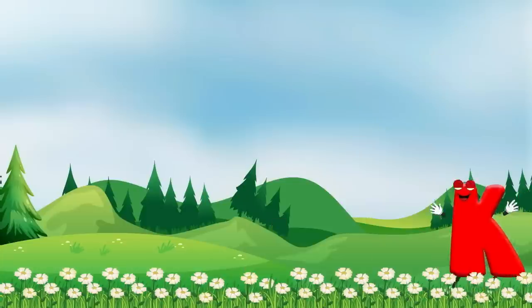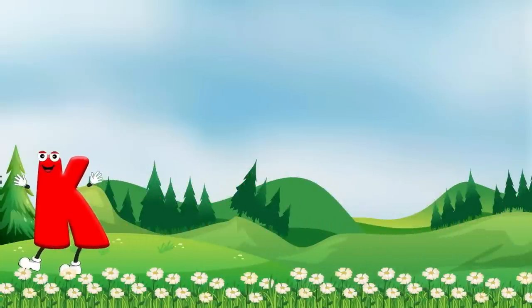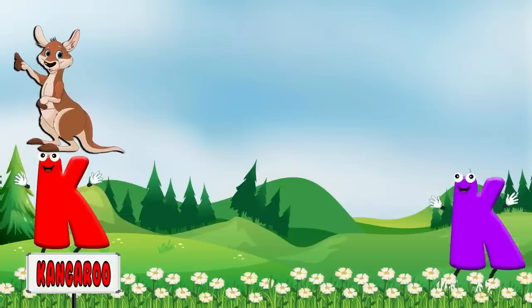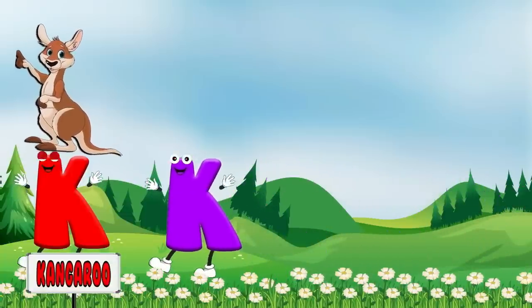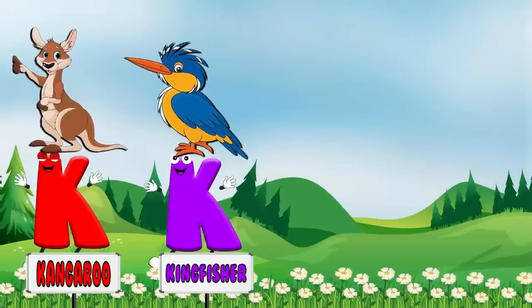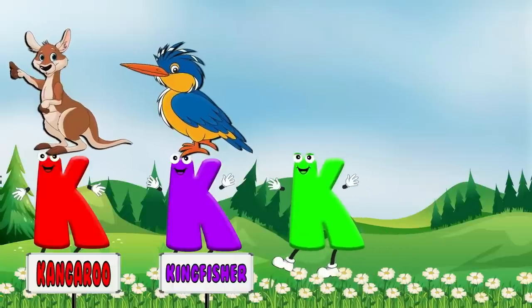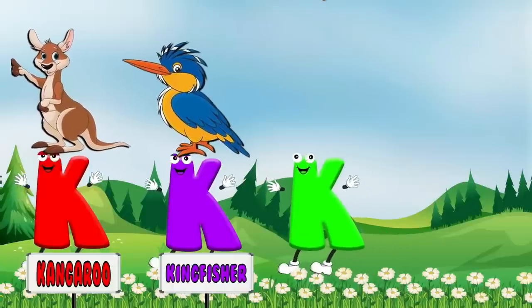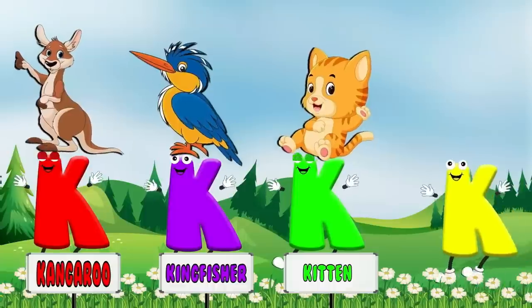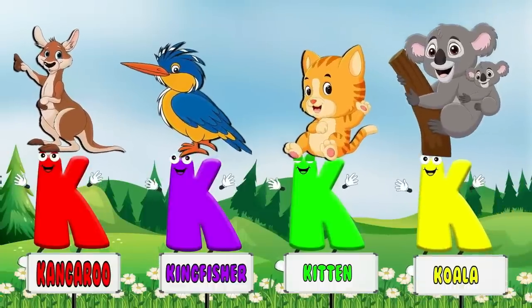We did 4 animals with the letter K and they are kangaroo, kingfisher, kitten, koala.